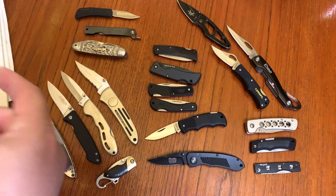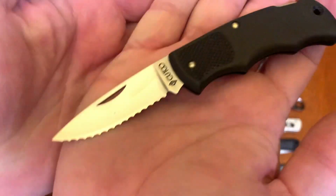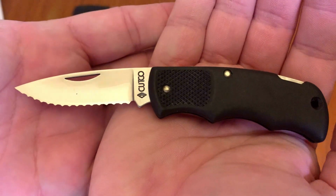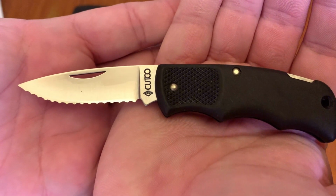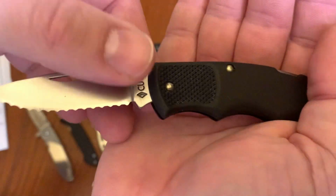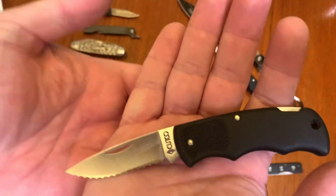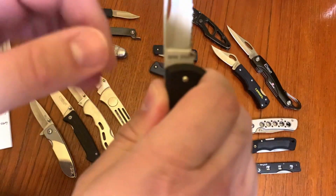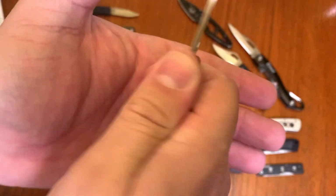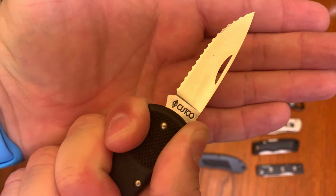Cutco knives can actually be really expensive, some of them. This one is listed on their website for like $70, I think. So pretty good bargain at $3. One of the things I like about this, it's similar size to some of those other lockbacks we just looked at, except that the handle is a little beefier. It gives you more to hold on to. It's got several finger grooves in it. So for a small knife, you've got really good control over it in the hand.